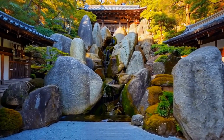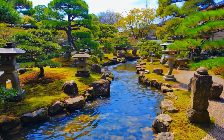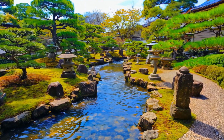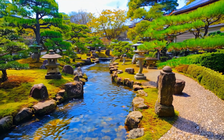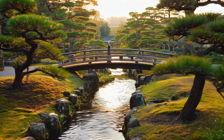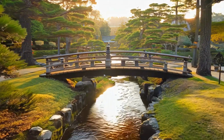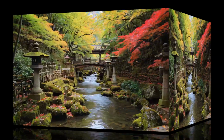These are the design tips for authentic streams and waterfalls. 1. Create naturalistic stream courses with both straight runs and gentle curves. 2. Vary the stream width and depth to create visual interest. 3. Position larger stones at bends to suggest natural erosion patterns. 4. Use different sized stones in waterfall construction to break water into multiple streams.